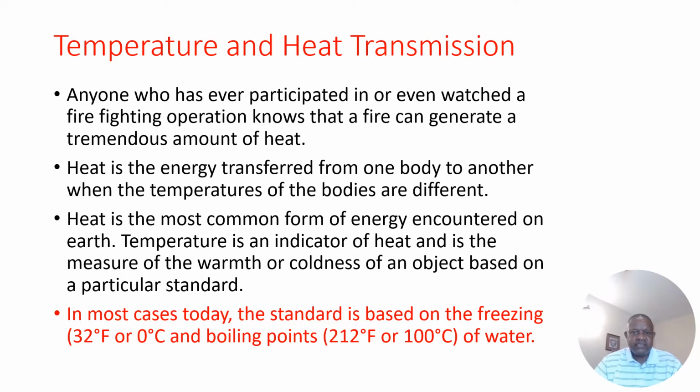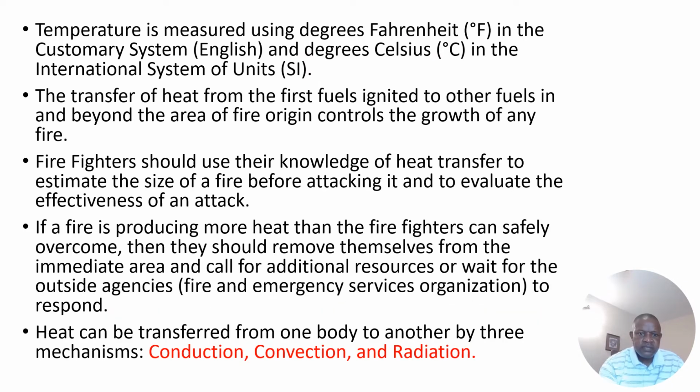Temperature is an indicator of heat and is the measure of the warmth or coldness of an object based on a particular standard. In most cases today, the standard is based on the freezing and boiling points of water. Freezing point being 32 degrees Fahrenheit or 0 degrees centigrade, and boiling point being 212 degrees Fahrenheit or 100 degrees centigrade. Keep those figures in mind and also do more research on them. Temperature is measured using degrees Fahrenheit in the customary system, that is in English, and degrees Celsius in the International System of Units.